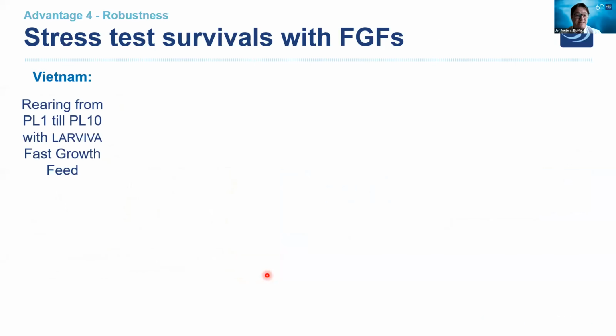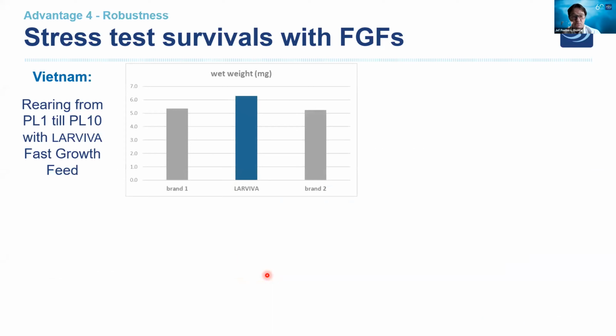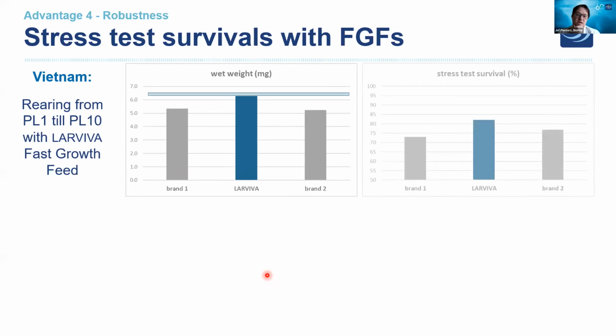So in practical conditions in Vietnam, where we're rearing, for example, with fast growth feeds, what happens with the stress test survivals? In Vietnam, where we're rearing PL1 to PL10 with fast growth feed, we saw that with the fast growth feeds, of course, we got a faster growth, but also we got a better survival to a stress test. This was quite a big stress test. This was a 19-hour lasting stress test, so the animals were exposed to a low salinity during 19 hours. And we got a better survival than other feeds which were not optimized for fast growth.